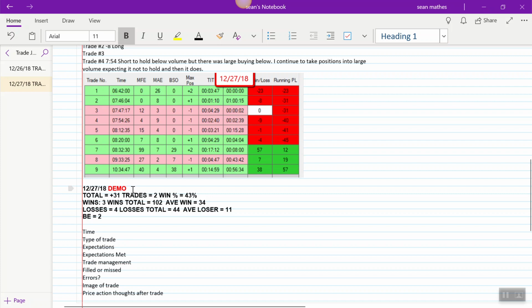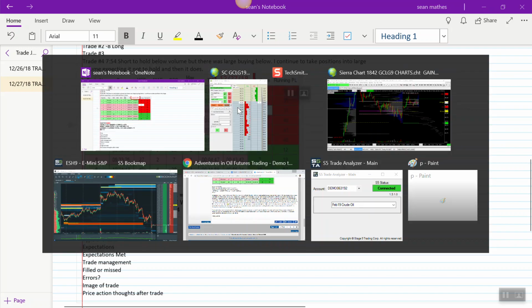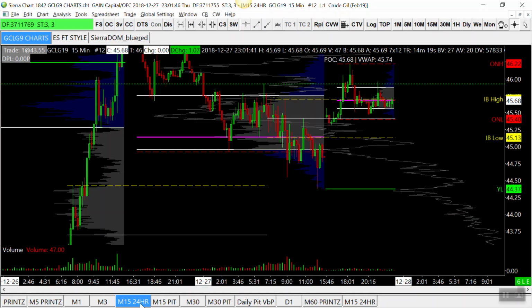So I feel good about what I did. It's unfortunate that I took that first 20 minutes before the pit session even started, and then the other losses are small and definitely manageable. They just didn't work out like I had hoped. So let's go ahead, and I'm going to show what the market looked like.